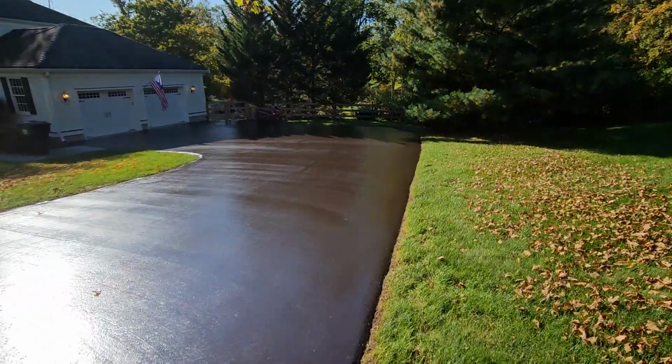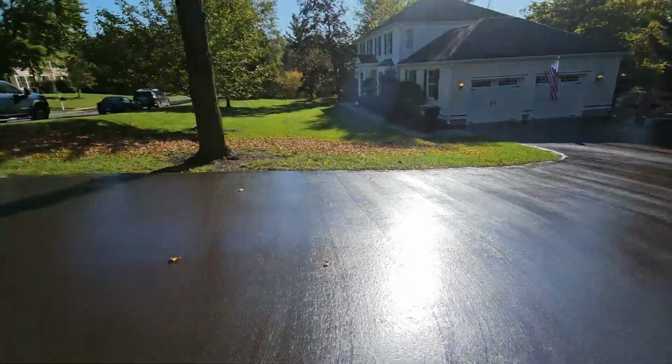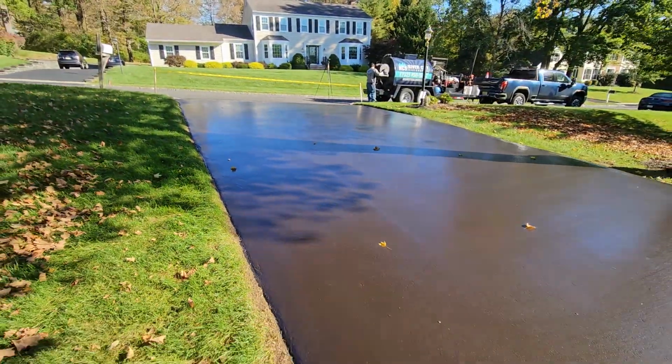So you're not going to see these brush marks. You're not going to see these streaks. It's going to look nice, uniform, jet black matte finish.